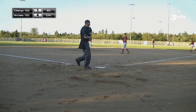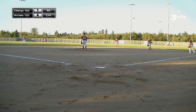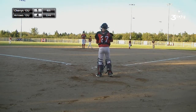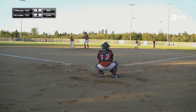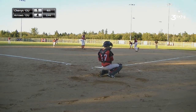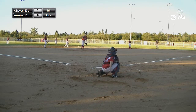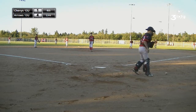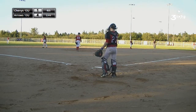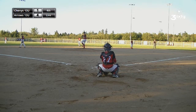Arrows will look to add to their lead with the 5, 6, and 7 hitters due up. Eli James, Jacob Burgess, and Carter Sonchins. As we take a quick look around, there is more defensive change for the Chevys. Coming in to play first base is Cohen Richard, as he takes over for Zach McNeil.